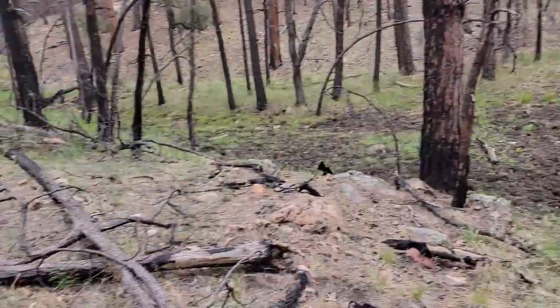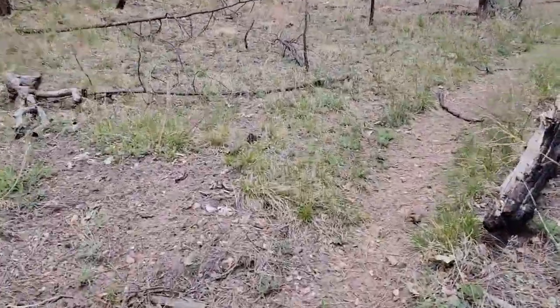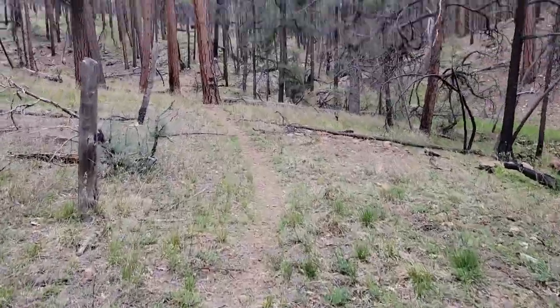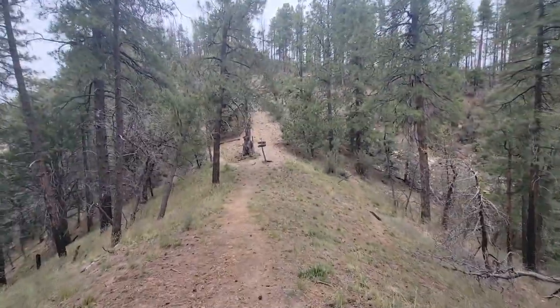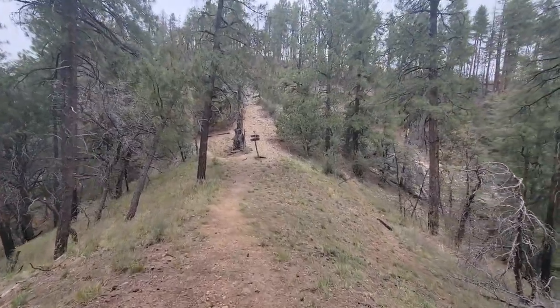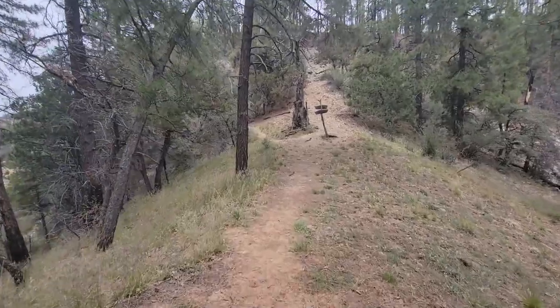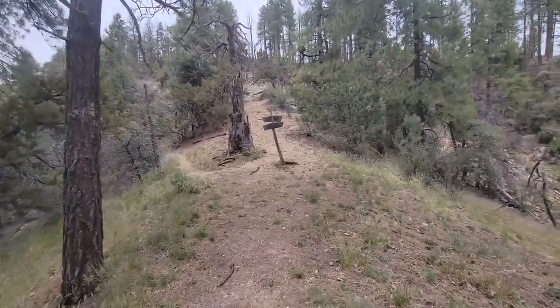Well, there's another tank we're walking by. Of course, it's dry. That may be the tank that shows on AllTrails. It'll be off the trail, which I think we'll walk right by it. So, okay, here we are back at the saddle. Fixing to head back down the canyon.